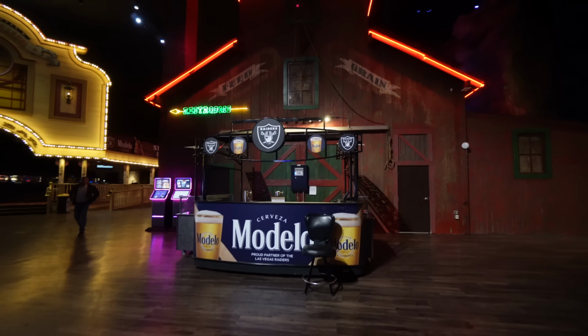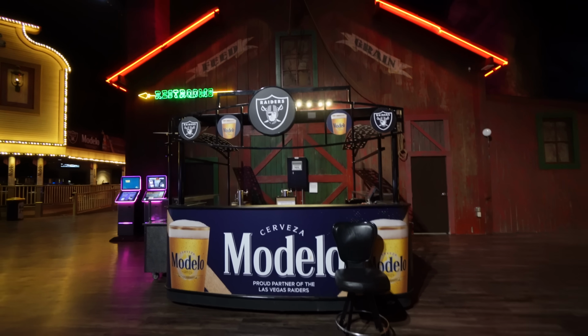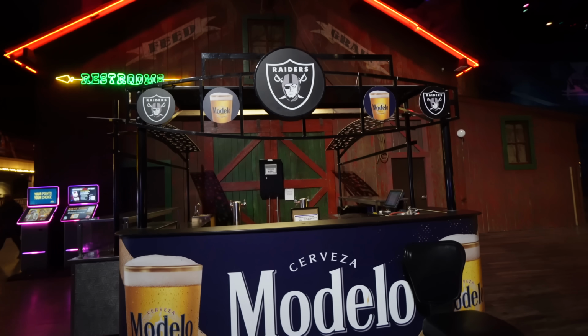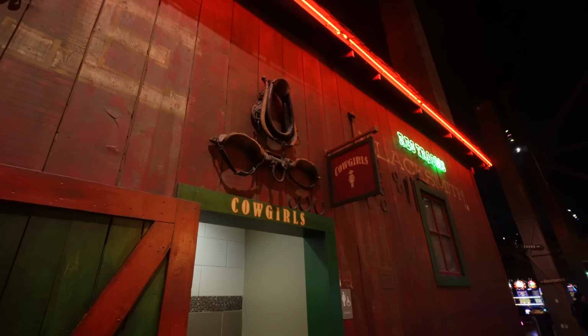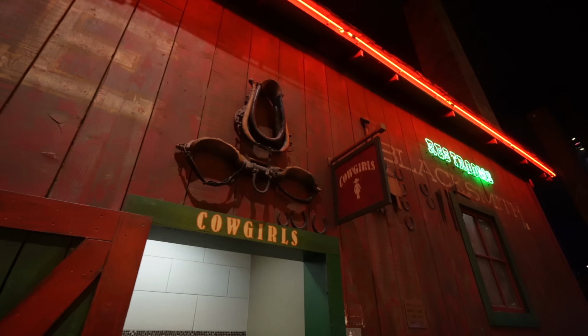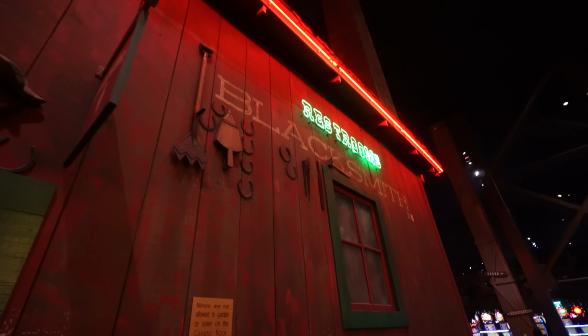Since we are in Raider Nation, we have the Modelo beer area here. I'm sure it's open during the popping parts of the weekend. This is being filmed on a Sunday afternoon. Even the restrooms are cowgirl and cowboy themed, right next to the blacksmith station.